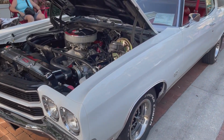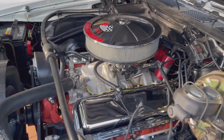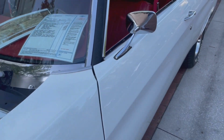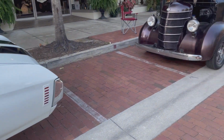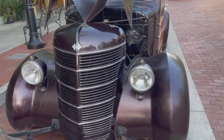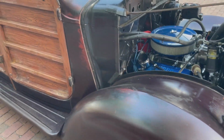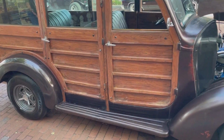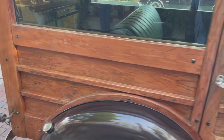Chevelle SS, the 396. I work a lot with charity benefit shows, so sure. I got to hang up. Yeah. Nicely done. Beautiful paint. There's a Woody. There's an International. It's a driver. Not necessarily, you know, Concours d'Elegance ready. Got the Woody panels.